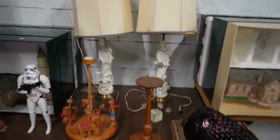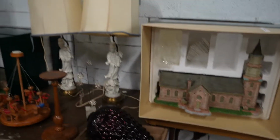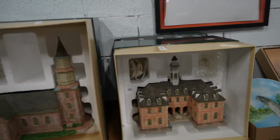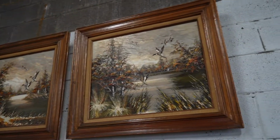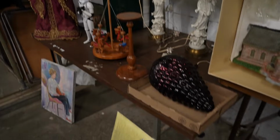Some neat pieces. Look at that, new in the box. Not just one, two, three. Some kind of church. These are Colonial Williamsburg. So it's like a miniature of a church, I guess. Do they light up? This has like a cord. Yeah, that one does. Pair of kind of matching, aren't they? Duck painting. Okay. These are neat.